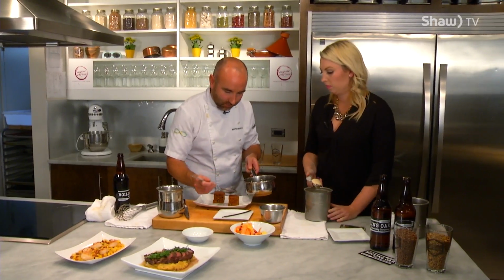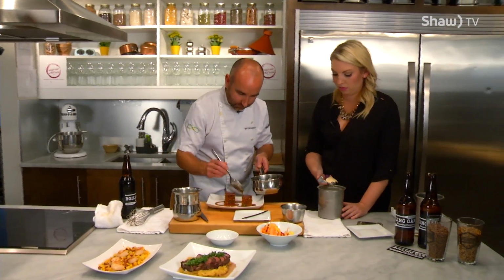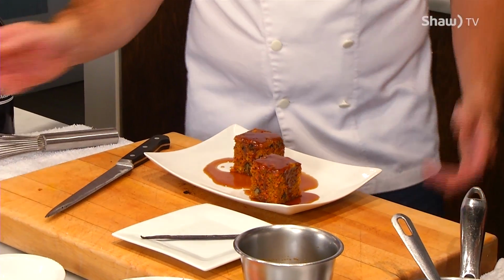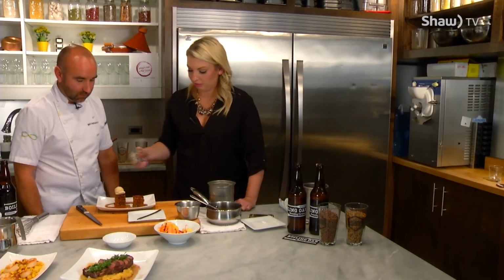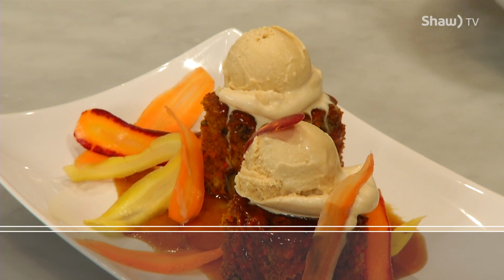So we brought some carrot cake. Again, talking about awesome Alberta products, we put a little bit of brown ale right into the base. The triple B caramel. And where do I put the ice cream? Wherever you'd like. On top. Awesome. Look at that. That is delicious.